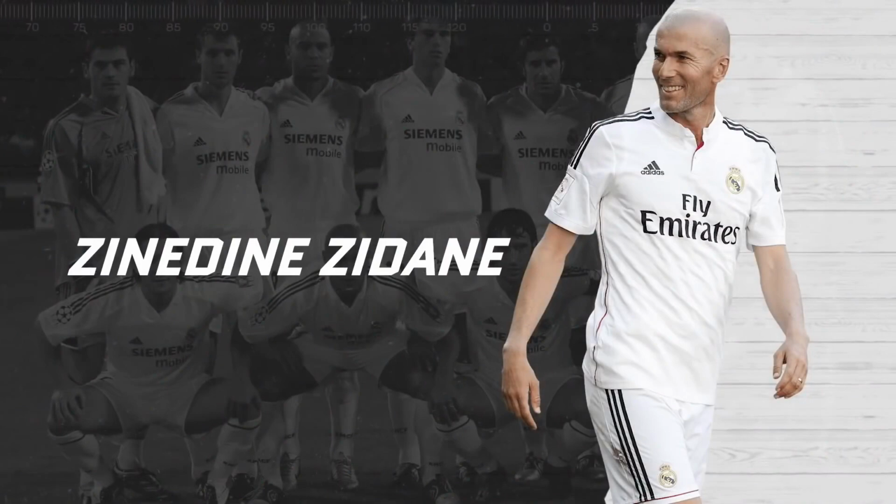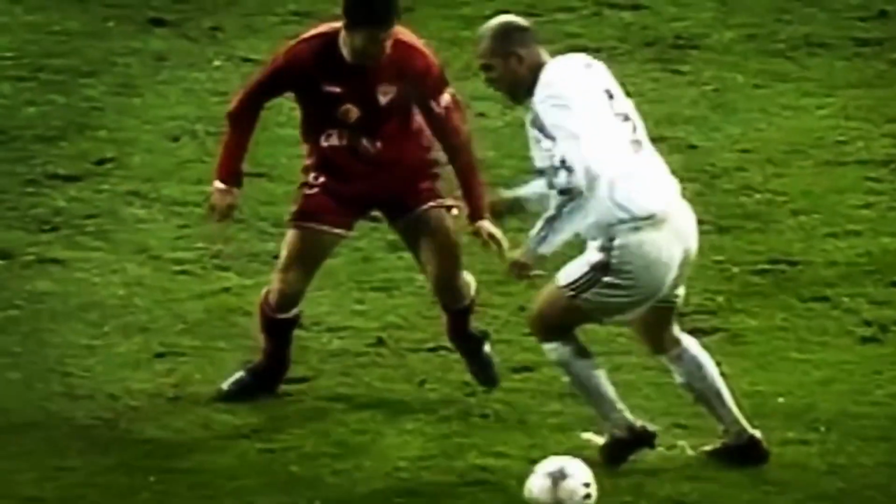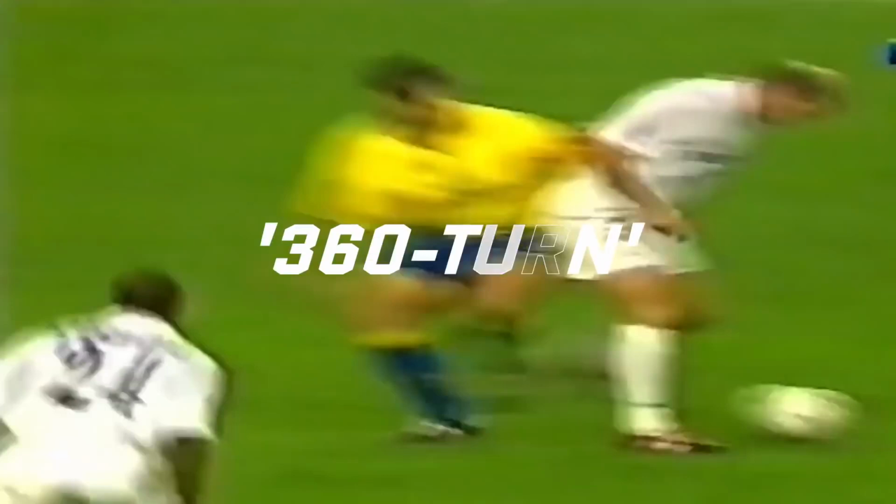Zinedine Zidane, the roulette. Zinedine Zidane was the most elegant footballer of his generation. He glided across the turf with grace and style. When he was at the top of his game, no one could stop him. Zidane's most famous move was the roulette, also known as the 360 turn.